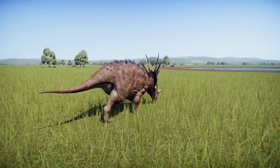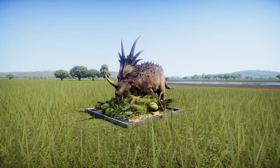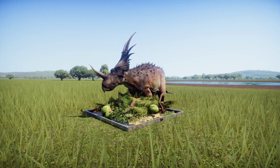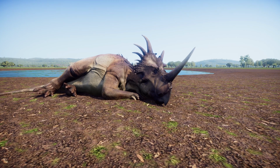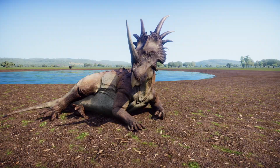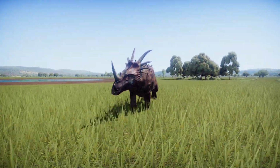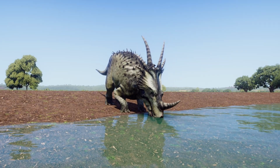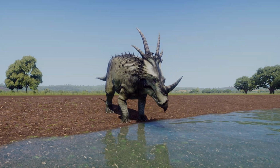But from what I've found, they're far more antisocial than expected, perhaps a result of modern climatic conditions or irregularities in the genome. I'll leave that up for you to decide. The purpose of these gorgeous frills has long vexed paleontologists. Were they primarily for display, temperature regulation, or neck protection? Now that we have one in the flesh, hopefully we can solve this mystery once and for all.